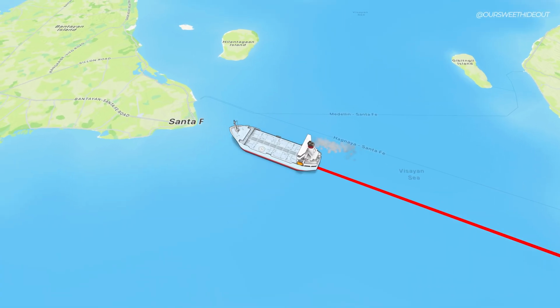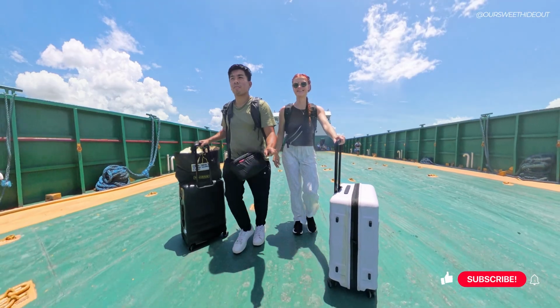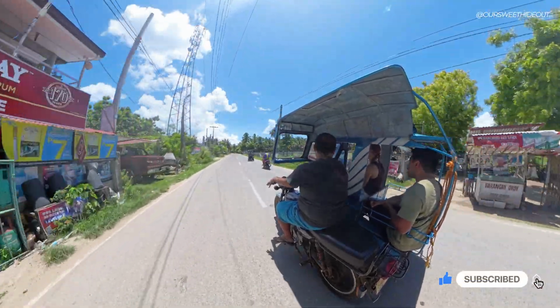That takes you to Santa Fe. Once you get to Santa Fe, that is the main port, and you'll need to hop on a little tricycle or a jeepney to take you to your accommodation.